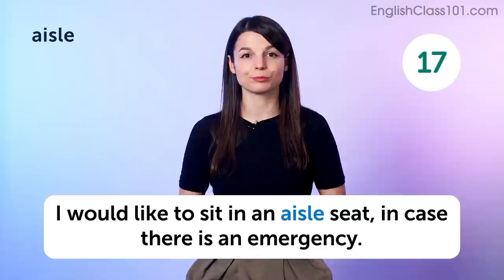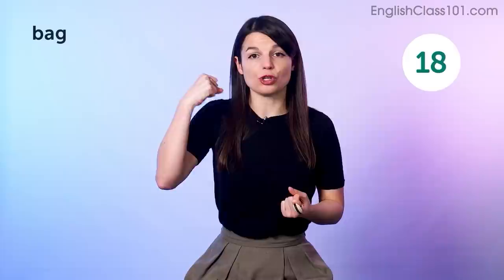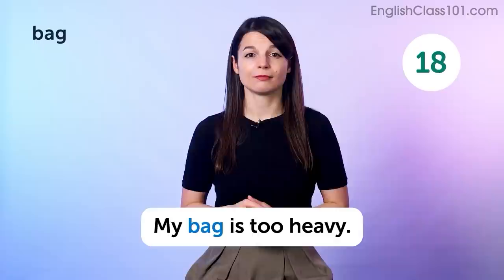Bag. A bag refers to something that we use to carry things. It can be big or small. My bag is too heavy.